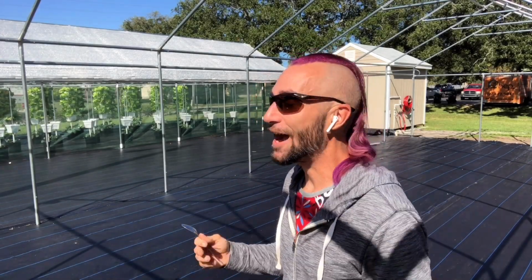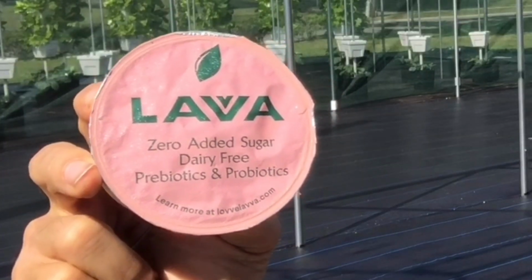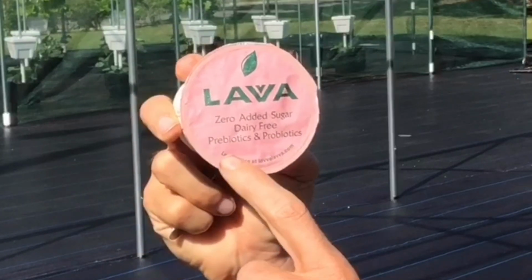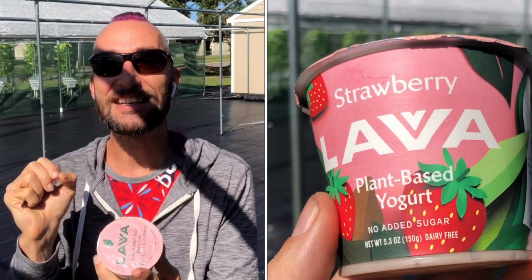Welcome back to another episode of Late Night Quickies. It is in the afternoon, but I was really excited to test this yogurt out. This is called Lavva. It's a zero added sugar, dairy-free product, and it's got prebiotics and probiotics. I've gotten to try a lot of different yogurts since I've been staying at the homeless shelter. There's about 6 or 7 of them that I always have access to, and I've never seen one that actually has prebiotics and probiotics. So this is a plant-based yogurt, and the flavor is strawberry.